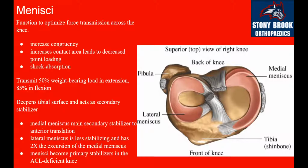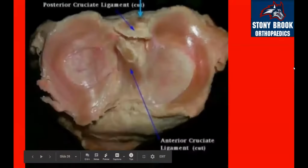They also dip deep into the tibial surface, and that provides a secondary stabilizer. The medial meniscus is the main stabilizer to anterior translation, and the lateral meniscus is less stabilizing and has approximately 2 times the excursion of the medial meniscus. As you can see here, the medial meniscus is larger and a more open structure, and that's due to the difference in the depth of the plateau. So here's your gross anatomy picture. Again, you can see this is wider.